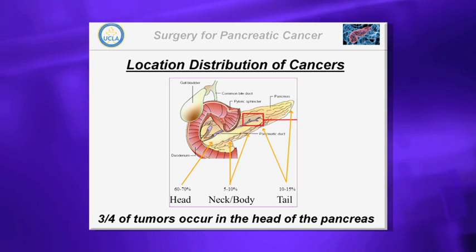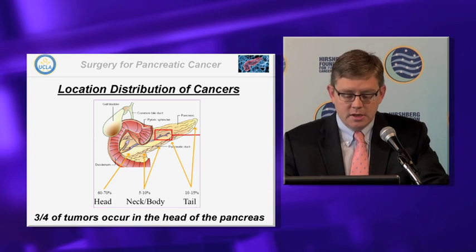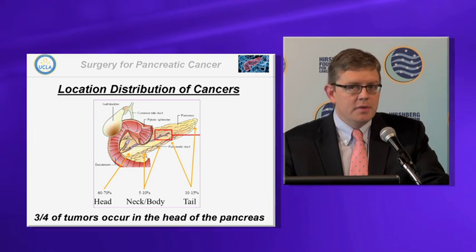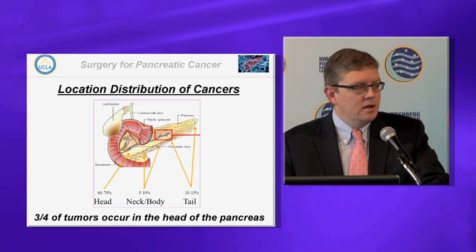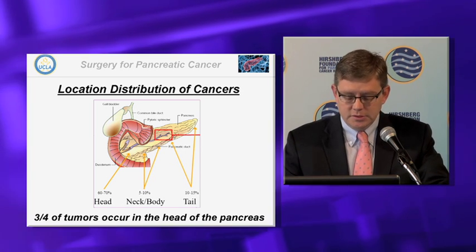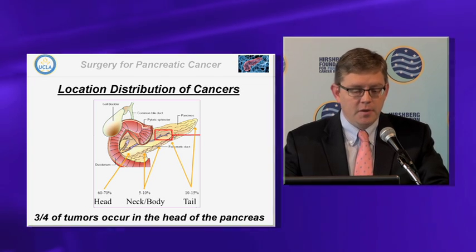About 1/4 of the tumors develop within the body or tail of the pancreas. Unfortunately, those don't usually present until a little bit later because patients don't become symptomatic. The head of the pancreas has the bile duct going through it, and oftentimes the symptoms that first develop are jaundice because that bile duct is obstructed by external compression by the tumor.